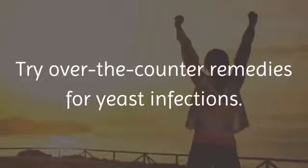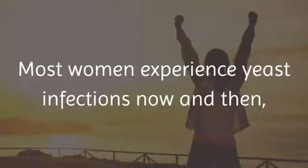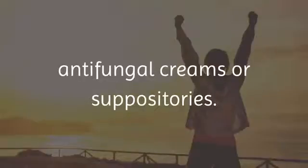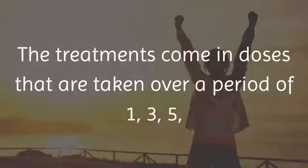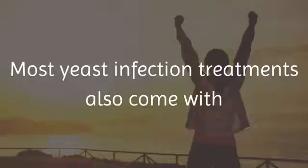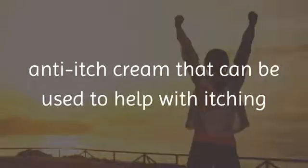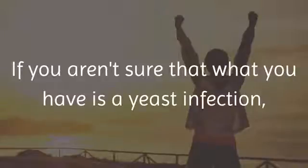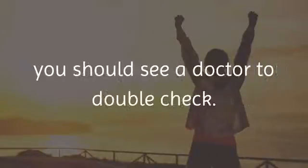Try over-the-counter remedies for yeast infections. Most women experience yeast infections now and then, and they can usually be combated with over-the-counter antifungal creams or suppositories. The treatments come in doses that are taken over a period of 1, 3, 5, or 7 days, depending on how severe your infection is. Most yeast infection treatments also come with anti-itch cream that can be used to help with itching and burning around the vulva area.